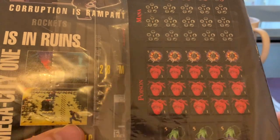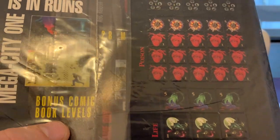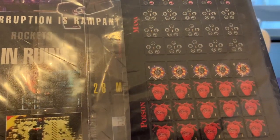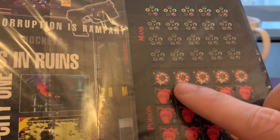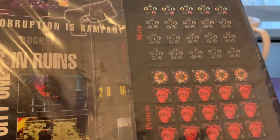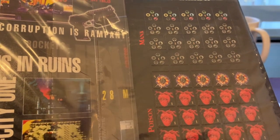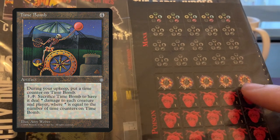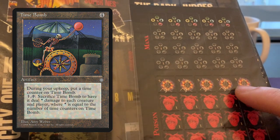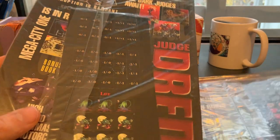And I believe when I'm looking at these counters that these are connected to Ice Age, but I could be wrong, so please tell me if I'm wrong. This is kind of like a beating heart, is it not? I don't know the name of the card right now, but these really remind me of an Ice Age card. Isn't the card called Time Bomb? I think it's called Time Bomb. It's got really cool art with a skeleton on it. I think these are tokens meant to be used with that card, but I'm not sure.